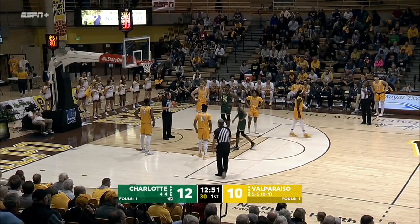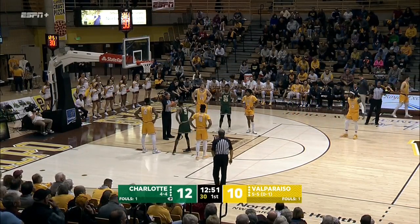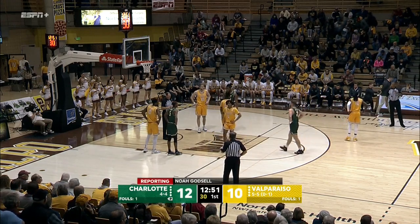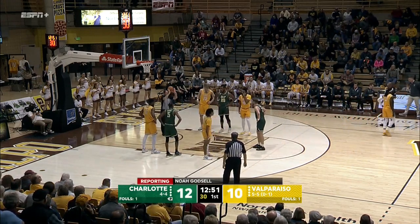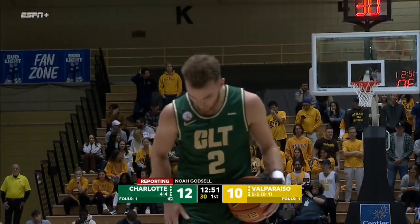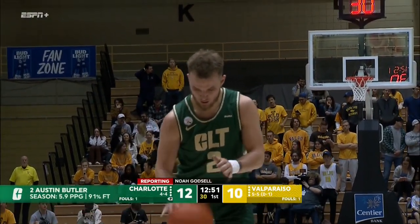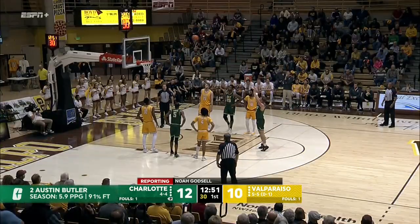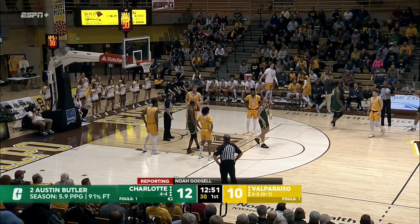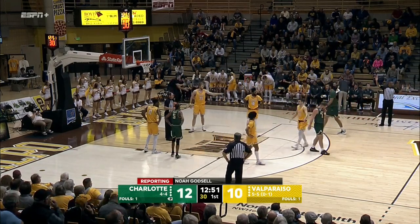Let's get our first sideline report of the day from Noah Gotzel. This is the eighth time that the Charlotte 49ers and the Valparaiso Beacons have been playing against each other. But this is actually the first time that Valpo and Charlotte are playing against each other in the arc in the month of December. So far throughout this series, Valpo leads 4-3. And in the arc, there's been 2 games, and the teams have split those 1-1. And let's see how this one is going to come out today. There's been a lot of really close games in this series.